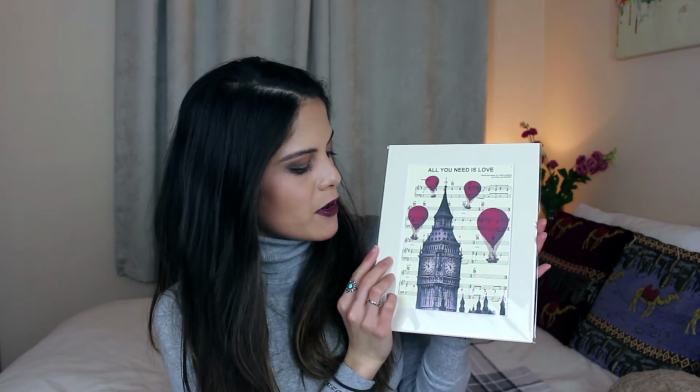the Dark Side of the Moon album. The next one is the Breakfast at Tiffany's score, and it's got an image of Audrey Hepburn on it. The next one is All You Need Is Love by the Beatles with red hot air balloons and Big Ben on it. And that's such a thoughtful present, and I can't wait to frame them and put them up in our living room. Also got these beautiful flowers sitting on my bedside table there, which was a very, very kind gesture.